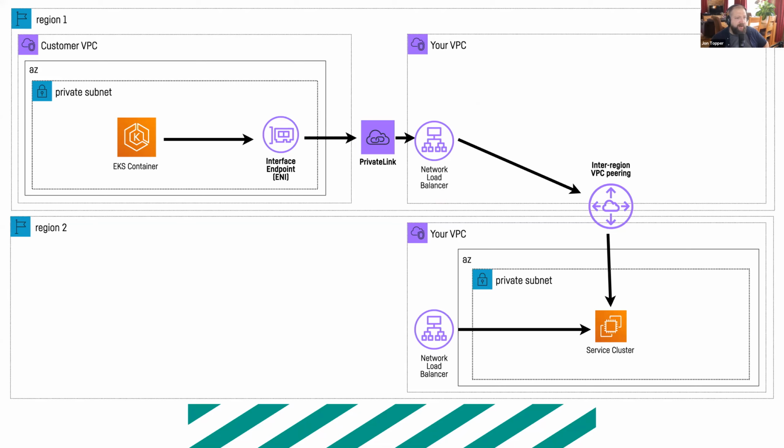I'm missing an arrow from this diagram, actually. Oh, no, that's right. So if you want to provide your service to customers in a different region, you need to create an inter-region VPC peering relationship between your VPCs across regions. You're going to create a network load balancer and thus a service endpoint in both of those regions, and both of those network load balancers are going to target servers or services in the cluster in the region where you're running the service. So you're presenting a network load balancer endpoint in every region that you want to provide service to your customers.